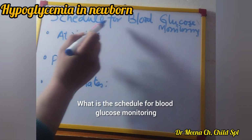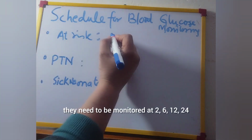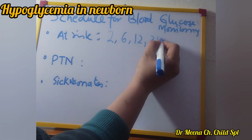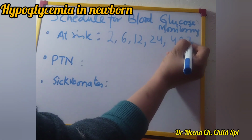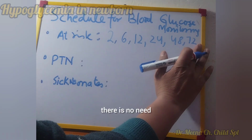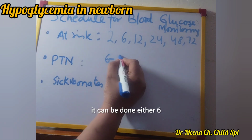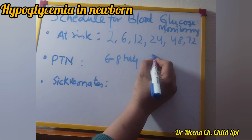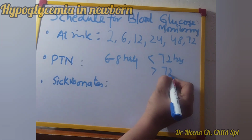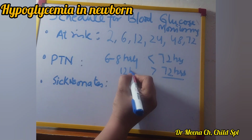Very important. What is the schedule for blood glucose monitoring? Those who are at risk that we have talked about earlier, they need to be monitored at 2, 6, 12, 24, 48 hours and 72 hours. If after 72 hours they are off GIR and feeding is established, there is no need of further monitoring. Then parenteral nutrition, it can be done either 6 to 8 hourly when it is less than 72 hours. Then after 72 hours, it can be done 12 hourly.